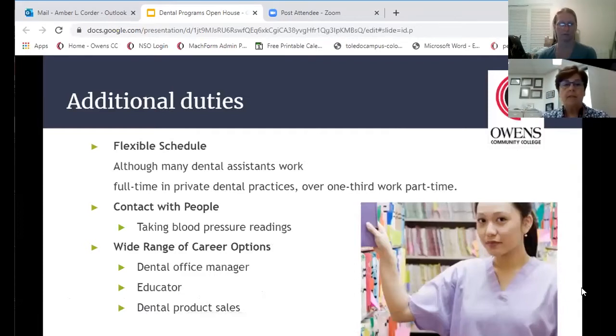Dental assistants have a flexible schedule. Although most dental assistants work full-time, about a third of them work part-time, and sometimes they job share. So if you like having contact with people, you get to take blood pressure readings.